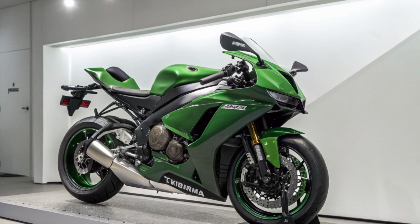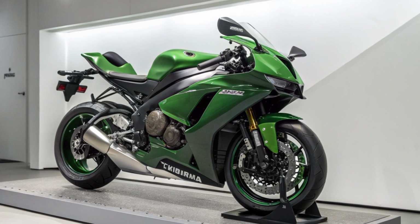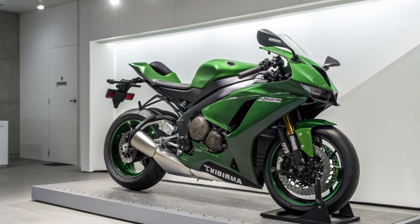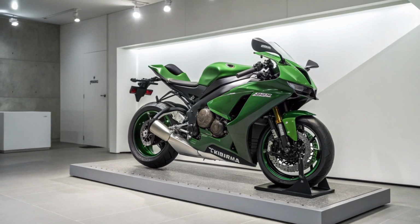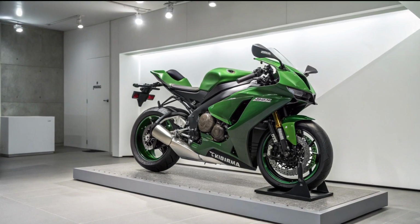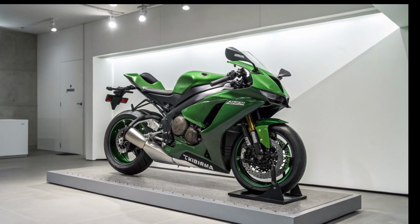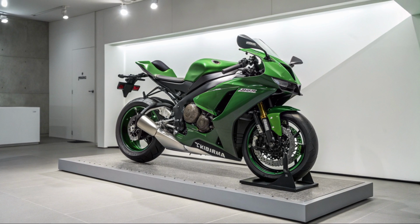The 2025 R1 carries forward Yamaha's aggressive race-inspired design language but with subtle enhancements to its aerodynamics. The front fairing has been slightly reshaped for improved wind deflection, and new winglet designs offer better downforce at high speeds. Slimmer LED headlights and a more compact tail section lend the bike a sleeker, more futuristic appearance, while the new matte and metallic color schemes add a premium visual punch.